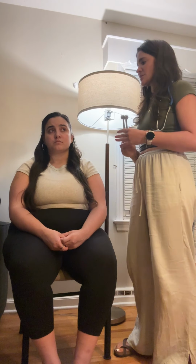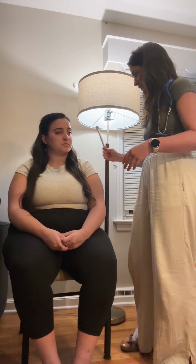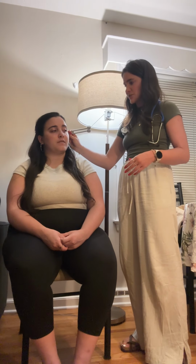Now I'm going to be doing the Rinne test and check for bone versus air conduction. So I'm going to do the same thing. Air and bone. Which do you hear first more? Air. So air conduction is greater than bone, which is normal findings for the left ear.